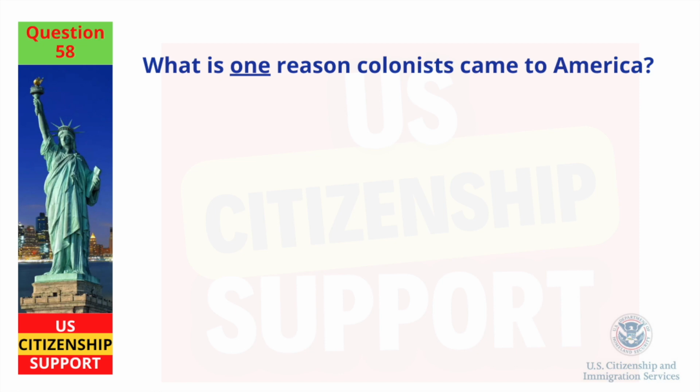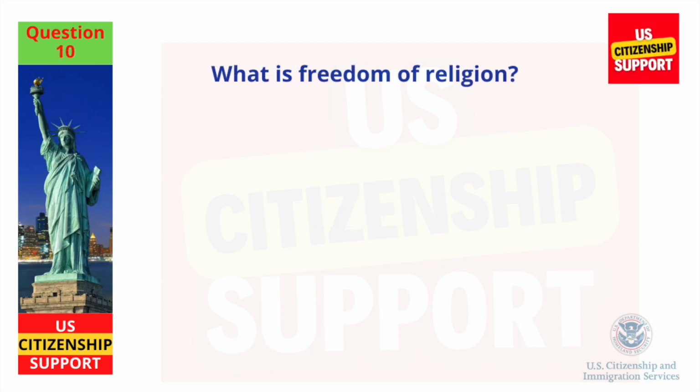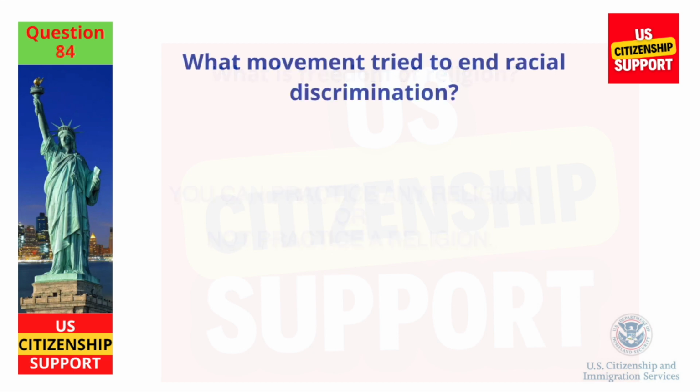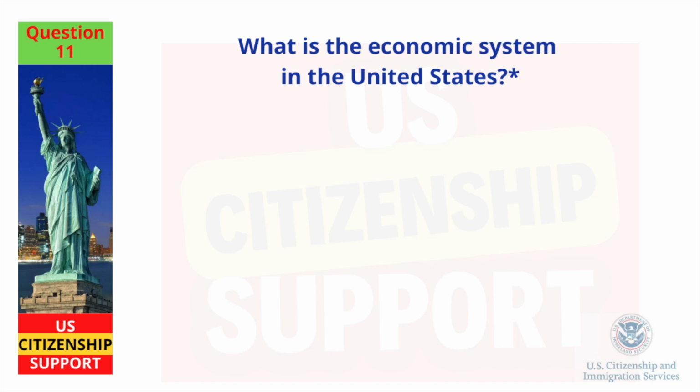What is one reason colonists came to America? Freedom. What is freedom of religion? You can practice any religion or not practice a religion. What movement tried to end racial discrimination? Civil rights movement. What is the economic system in the United States? Capitalist economy.